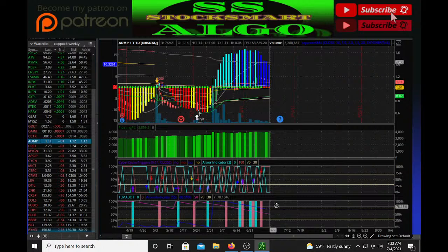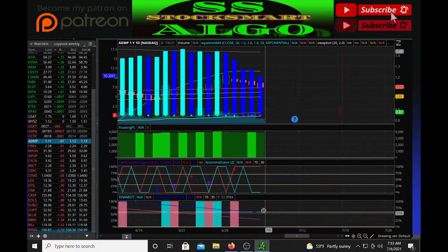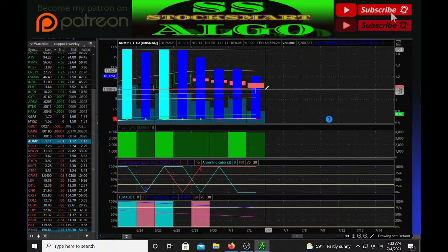Let's see. We've got to get closer. It should push up just a little bit from here to here. We might have missed that move already, but it looks like we're still able to catch it. Little short-term reversal.